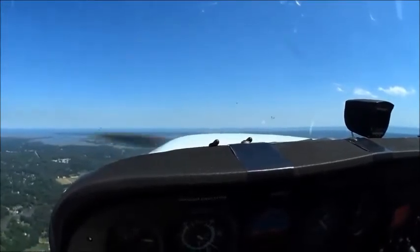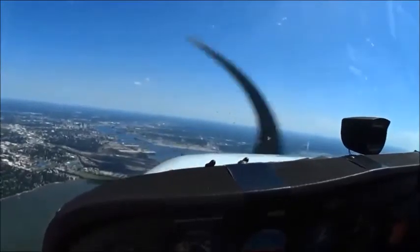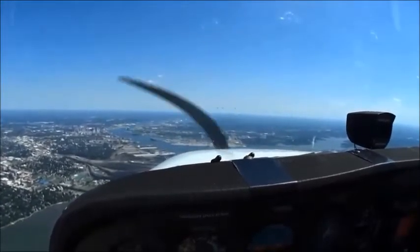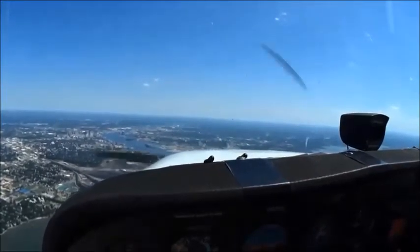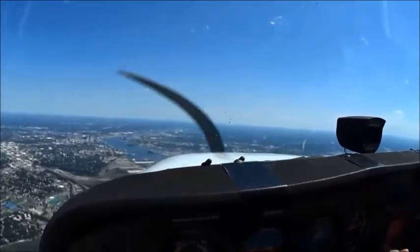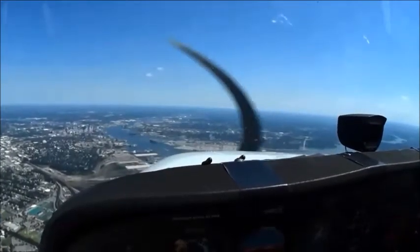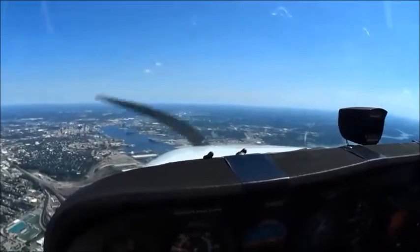November 61 Hotel Fox, Norfolk approach, descend and maintain 3,000, clear direct Cali. November 35 Golf, proceed direct the numbers and contact tower 120.8. Maintain 4,000. Expect flight level 300 and 10. Roger, frequency 125.2, squawk 5670. I'm approach, let's go 3-5 Golf.